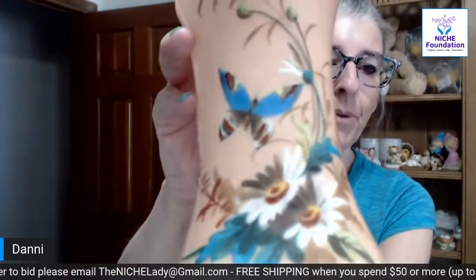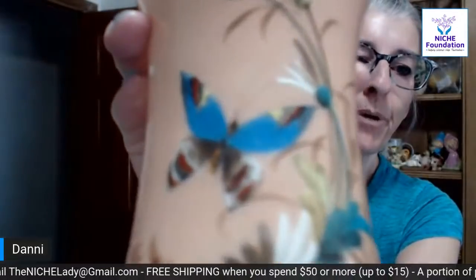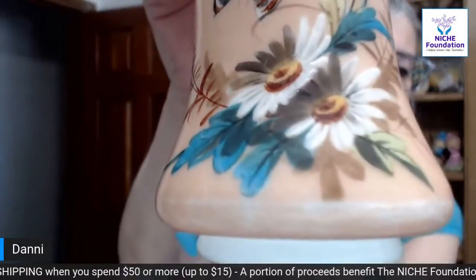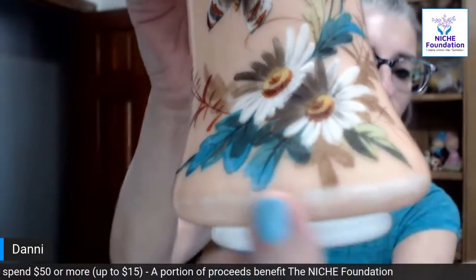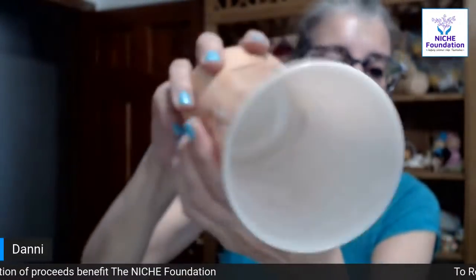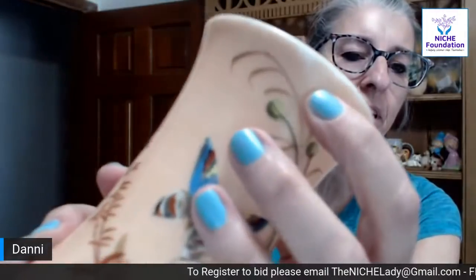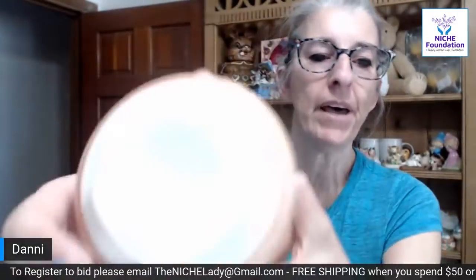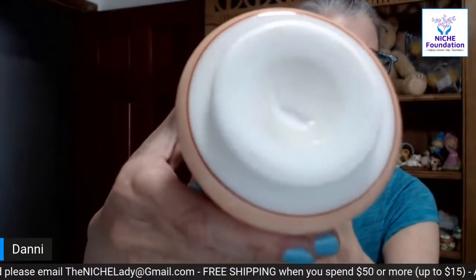So this is hand painted with really beautiful butterflies. Let me try to get a close up on the butterfly and the flowers. You can see there's some wear to the coloration, which is really typical for this kind of glass. It is either cased or a painted on color. Not quite sure on that. You can see where there's a color variant going on there. And on the bottom, you can see it's hand blown. There's the pontil.